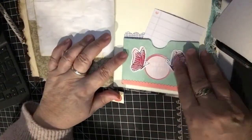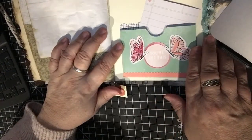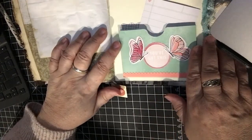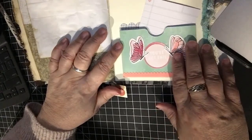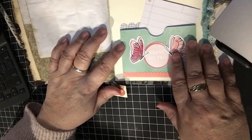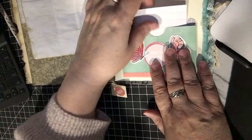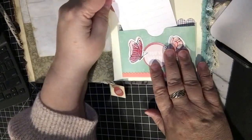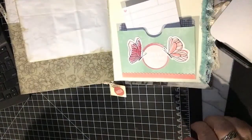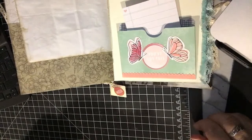Here's a little cardstock file folder. This was with that decor piece that's still available in the new catalog. In fact, I bought a second one that's still in the box because I liked it so much. And I'm using one in our dining room as a communication board.